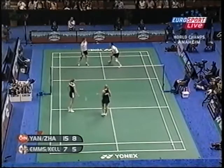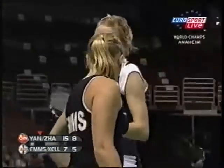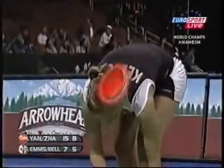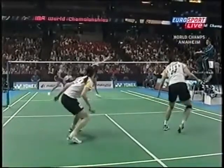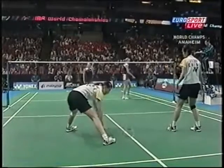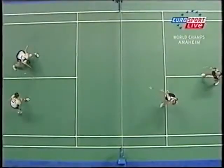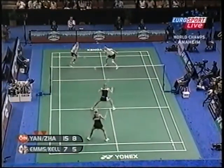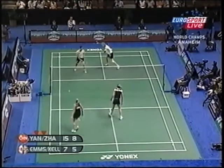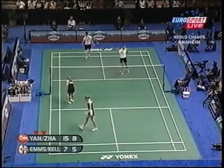Yeah, it's good play. 8-5. Yeah, great play from Donna there. Took it very early in the backhand corner. Not an easy shot to play. 9-5. Second server.